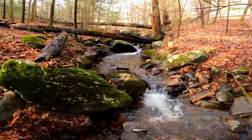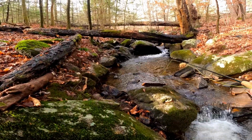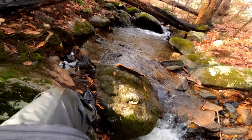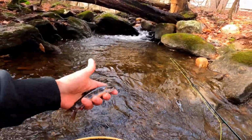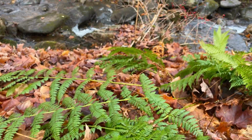Here's another big plunge pool. Got him. First cast out there. Oh. Shoot. That was the next taker, guys. Let him go.